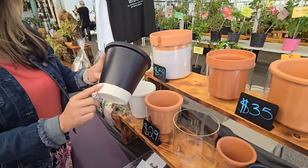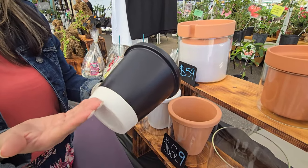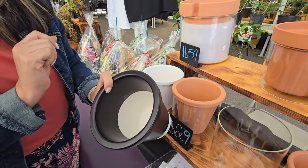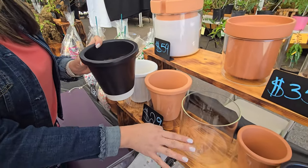They're glazed, but the part at the bottom is not glazed so that it's still porous and it can absorb the water. And as you can see here, it's only glazed up to here, and then the rest is porous. So it would be able to distribute to your soil. Nice. It's very easy because you just kind of fill this up.